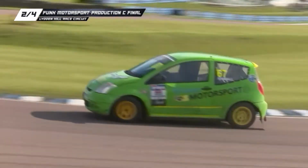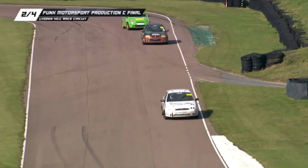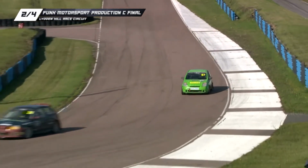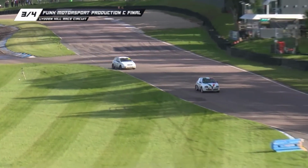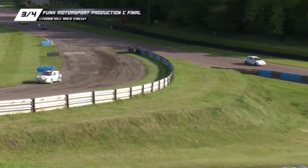Ryan Randall has rejoined from his Joker lap in 4th place. Not sure why he's got the hazard lights on there as he comes around North Bend. First 4 fairly well clear in this C final. Don't forget the first 2 qualify to the back of the grid for the B final. Mark Henry leads the way. Unusual to see him down in a C final, actually. Normally up there with the pace setters.